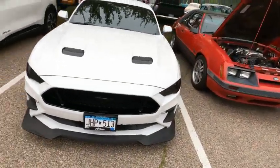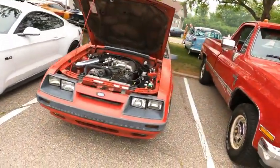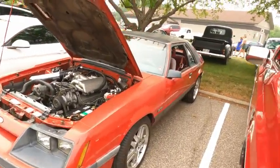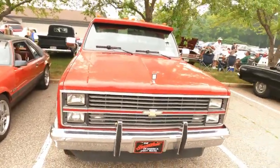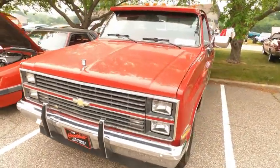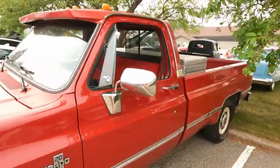And there's a 5.0. Older Mustang 5.0, probably in the 80s. Chevy truck. Looks like an 83 Silverado.